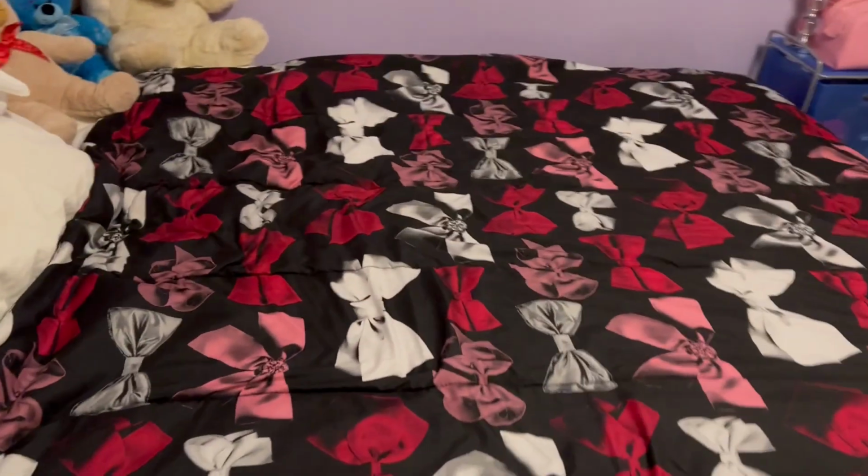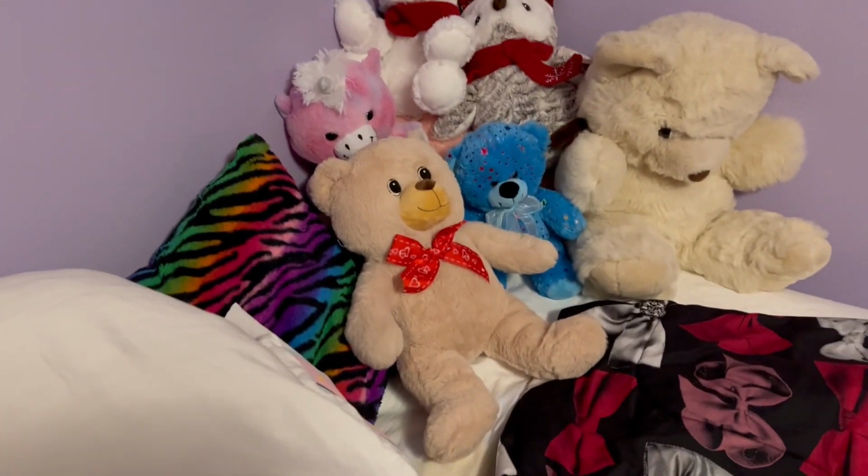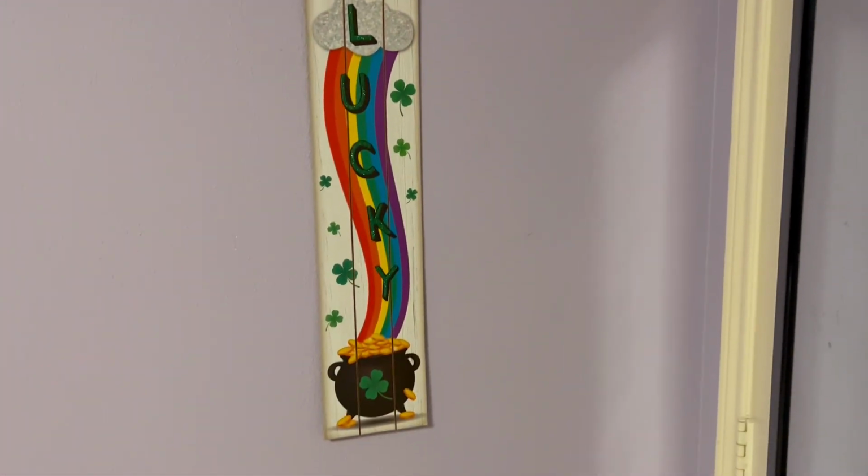So this blanket, I mean, we have this every year, but it's just so cute. And then I have that little Valentine's Day bear, of course, for Valentine's Day. And then over here I put the other one, the other St. Patrick's Day sign. I'm obsessed with this. I'm definitely gonna be keeping that.